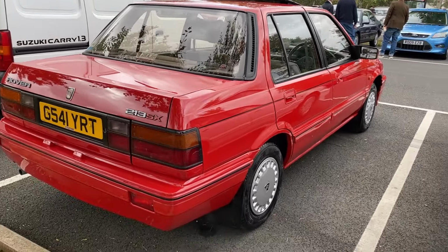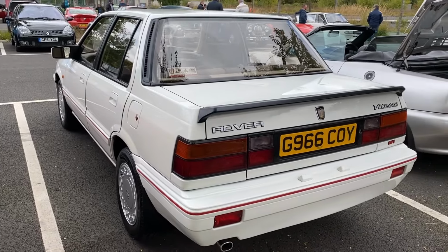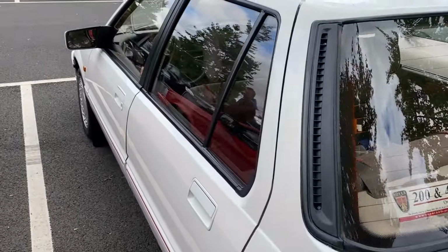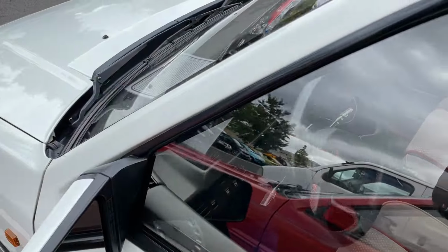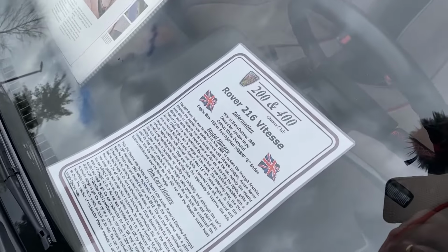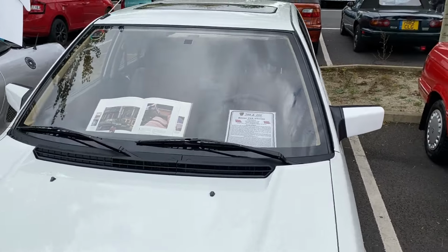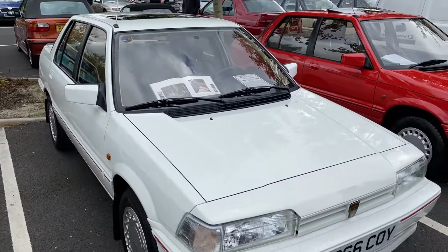Now, if that didn't float your boat, we've got ourselves a Vitesse. Now, these are super rare. I don't recall seeing some of these. This is a facelifted car. It's what, gee, that would make it a 90. Weren't the 90s a great period for cars? And the Vitesse, although it was a relatively small cabin, people did appreciate that. It was probably trying to hark back to the SD1 Vitesse, not quite doing it in that sense, but still a very interesting car of the period. That's lovely.